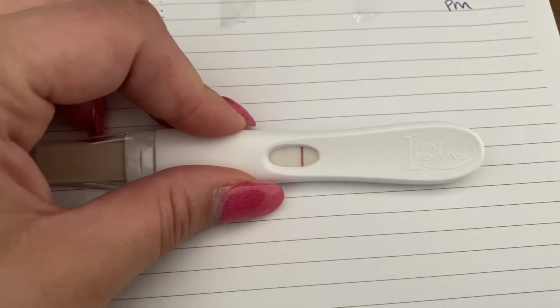But this is really light. So part of me is wondering if the Clear Blue Digital just isn't right this month. Like, is it possible it's reading some sort of HCG?